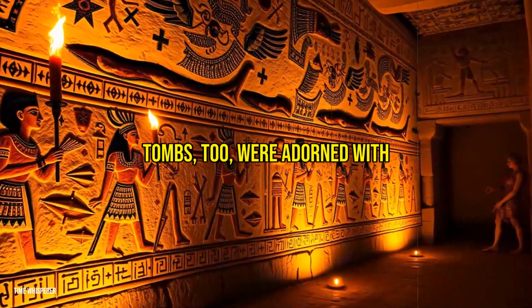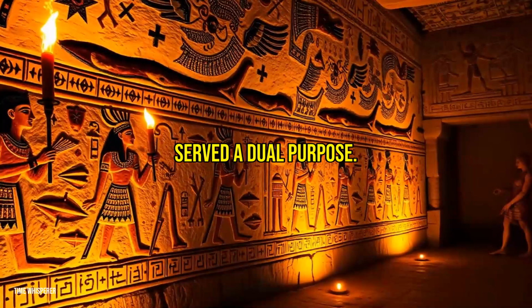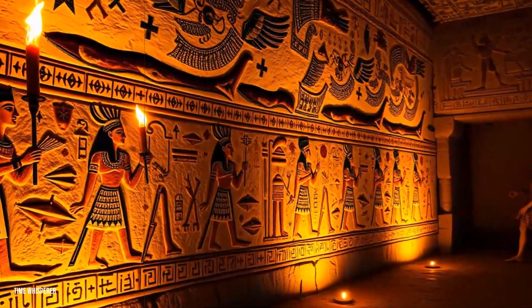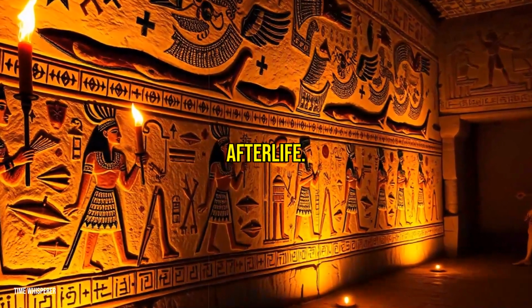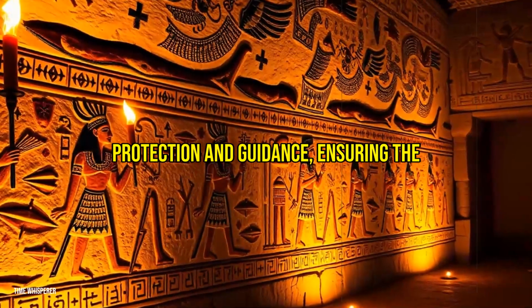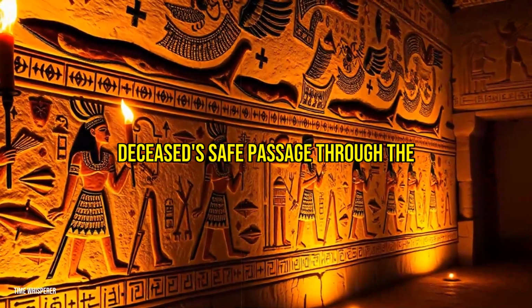Tombs, too, were adorned with the Keka frieze, where it served a dual purpose. On one hand, it celebrated the life of the deceased, honoring their journey into the afterlife. On the other, it provided protection and guidance, ensuring the deceased's safe passage through the underworld.